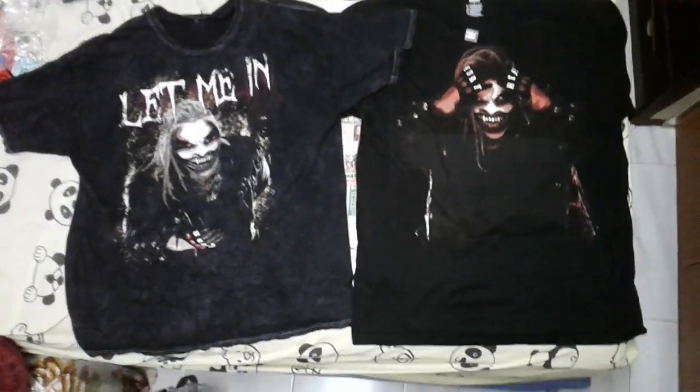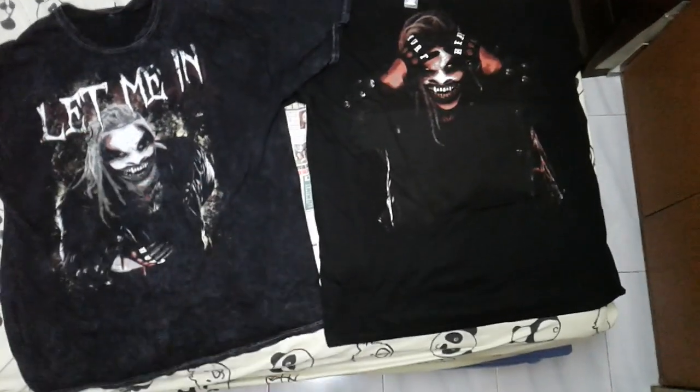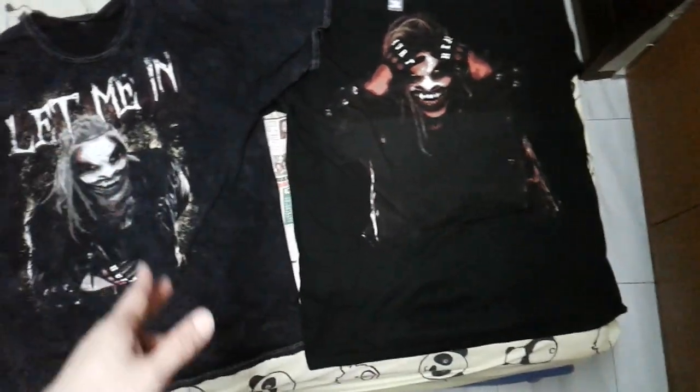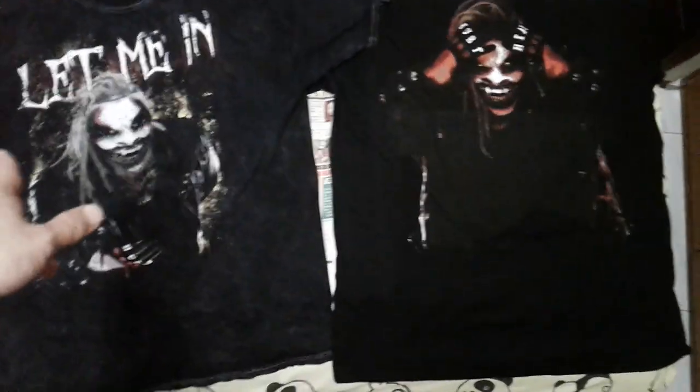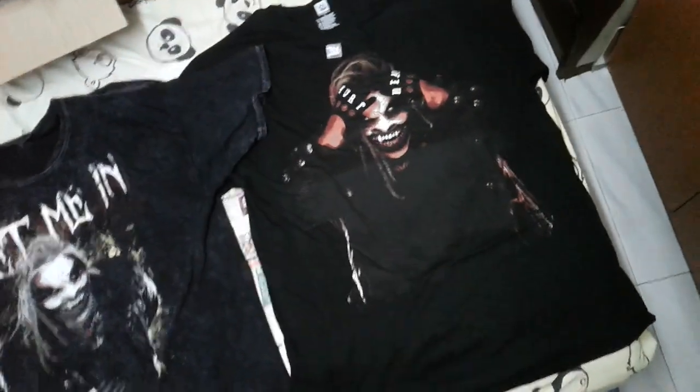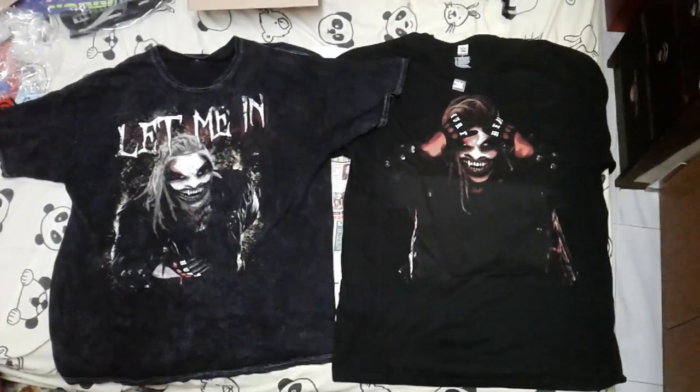Okay, so you can see this is the design which I bought last year. This is the big gray color mixed with the black color. What I like is that here it has the words "let me in", but this one doesn't have the words "let me in". And this is a totally black T-shirt. So which one do you think looks nicer, man?